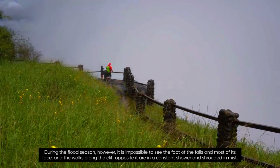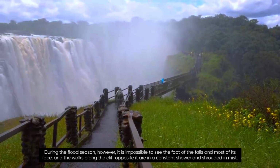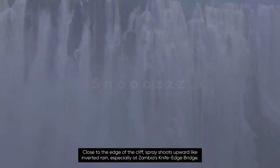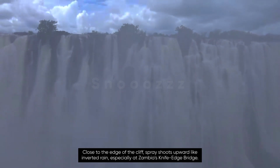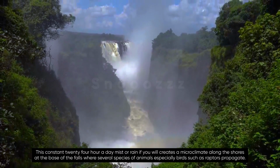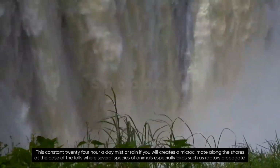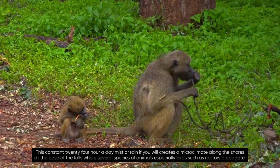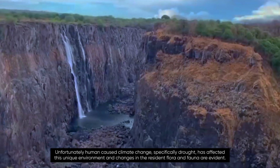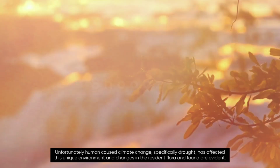During the flood season, however, it is impossible to see the foot of the falls and most of its face, and the walks along the cliff opposite it are in a constant shower and shrouded in mist. Close to the edge of the cliff, spray shoots upward like inverted rain, especially at Zambia's Knife Edge Bridge. This constant 24-hour-a-day mist, or rain if you will, creates a microclimate along the shores at the base of the falls, where several species of animals, especially birds such as raptors, propagate. Unfortunately, human-caused climate change, specifically drought, has affected this unique environment, and changes in the resident flora and fauna are evident.